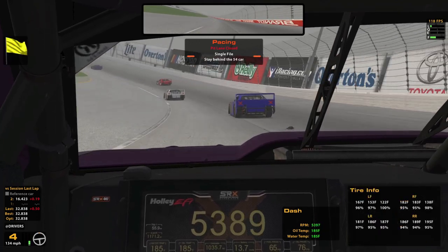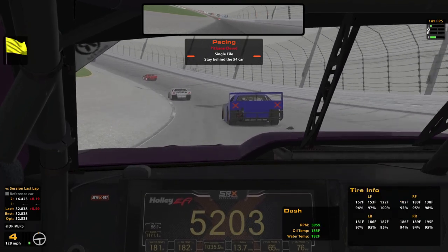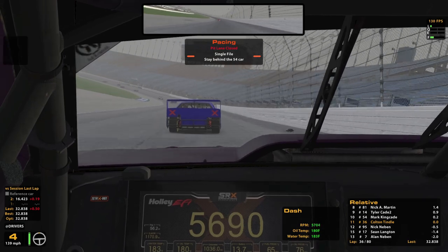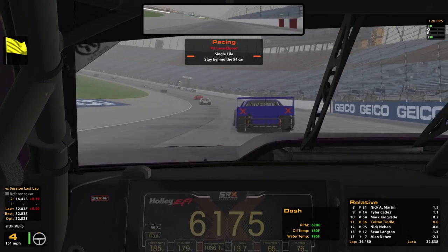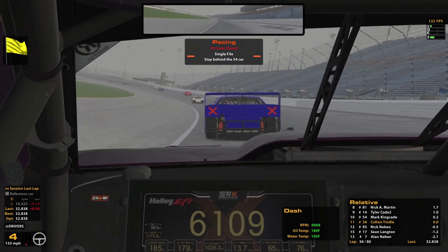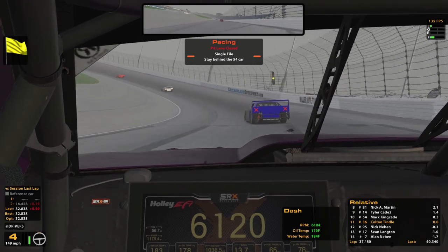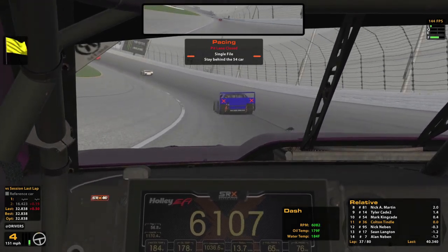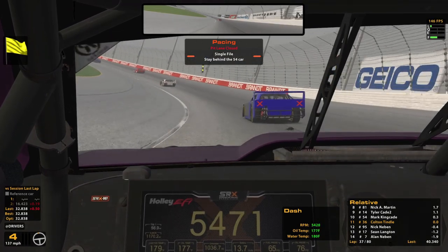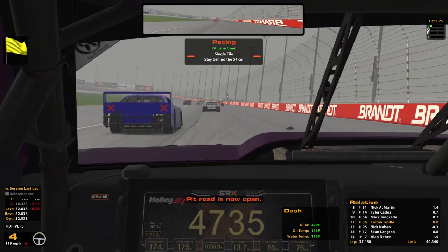We're under caution. I've got to save a set of tires, I think. That stinks. Really would have liked that to go green a little longer, so we're not even halfway. I had to take that set early because of my slide. Pit road is now open. Pits are open.